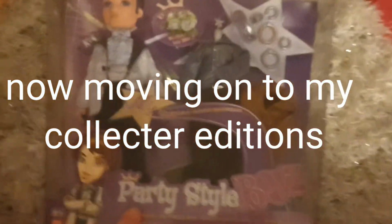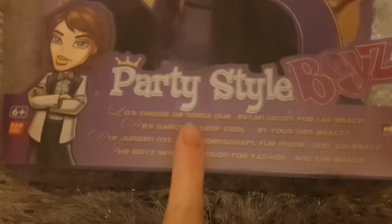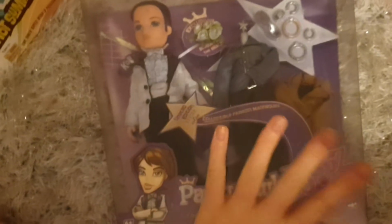I have this Bratz Party Kobe. I got him for £10 off of eBay. Now he is in a French box, limited edition from 2008, and yeah, I love his artwork. He is my first ever in box boy, and the fact he is limited edition, so he is number 115,758 out of 234,000 of these made, and I got the one in box. In fact, it's French, not many people have a French box.